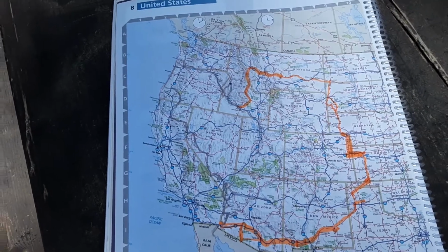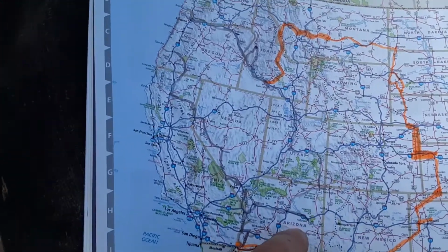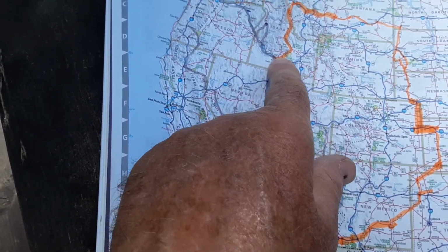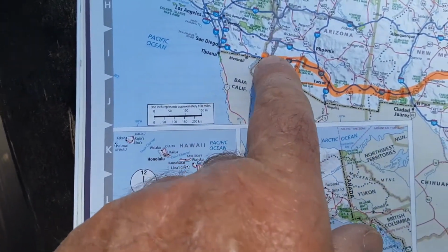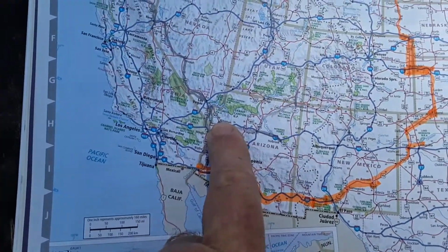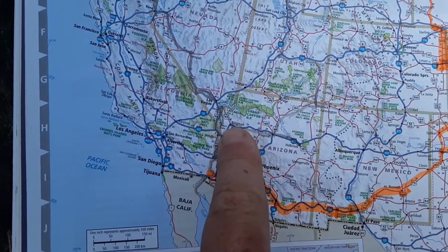But let's start off. Let's say we start off last year, October, we left here. Let's start off in 2019. Let's start off down here in Yuma. Remember we left Yuma and we went up through Kingman and we went to Laughlin. We went to the rally.